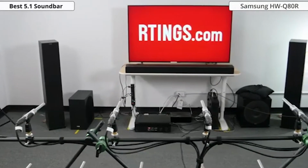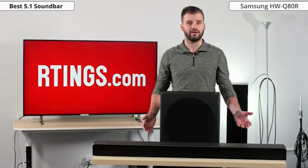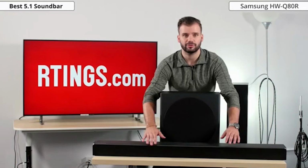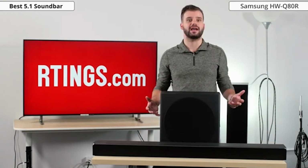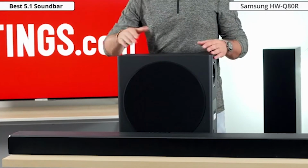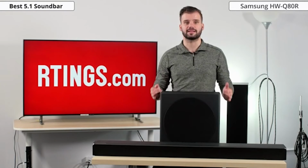It has a nice design and is pretty much identical to last year's N850 as well as the Q90R, its bigger brother that adds satellite rear surround speakers. It has a metal grille, a screen, and is pretty hefty. The sub is made of an MDF feeling enclosure and has a big cloth grille covering the woofer on the side. It is also one of the best sounding soundbars we've tested so far.